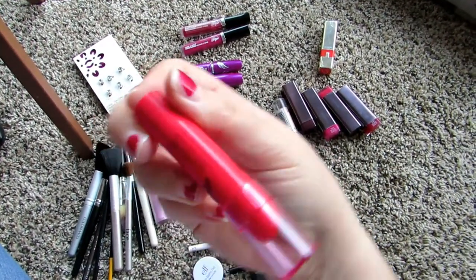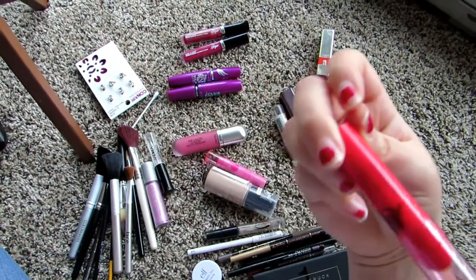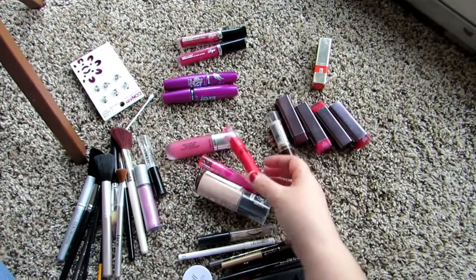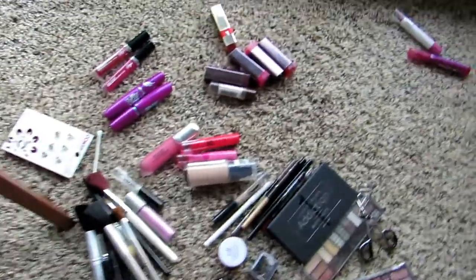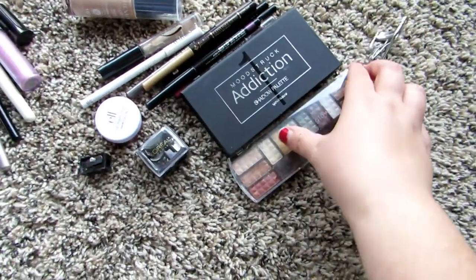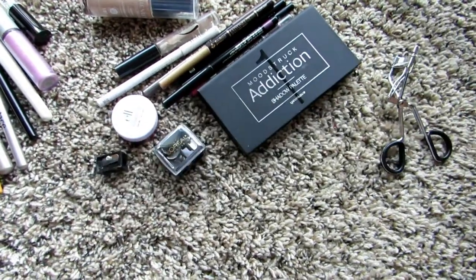The Revlon Kiss, I use these. Some days I just use these and some mascara or something, just something simple. But yeah, that's it. These need to be thrown away too. They're super old. These are like 5 years old. I haven't even used them in God knows how long.